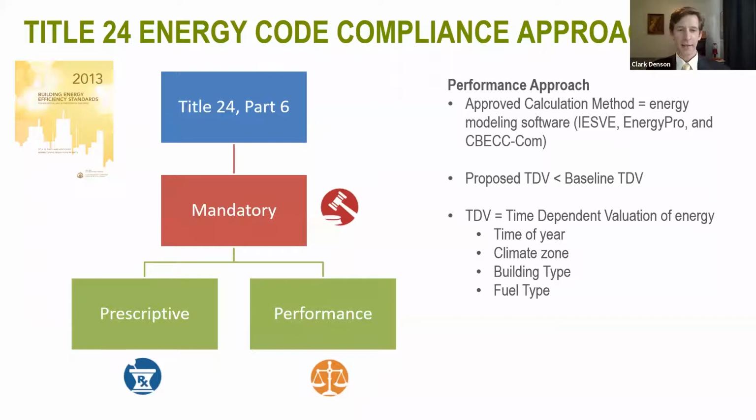And so, TDV depends on your fuel type, as I mentioned, the time of year and time of day, your building type and your climate zone. And due to all this, as a general rule, I've found that finding ways to reduce electrical demand is a key to success for complying with Title 24.